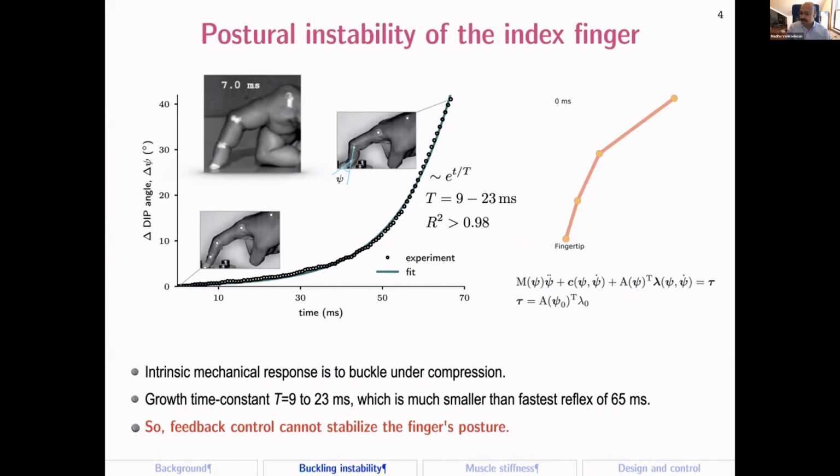Forget about this for now. I'll tell you what this is in a moment. And those are the torques driving the joint. The term here is the key. Lambdas are the reaction forces because the tip is not moving, it's in contact. And those reaction forces get transformed into joint torques depending upon the geometry of the finger.